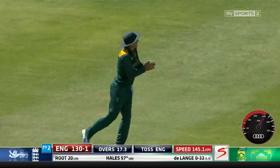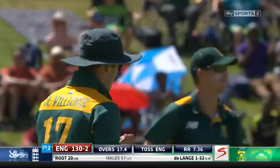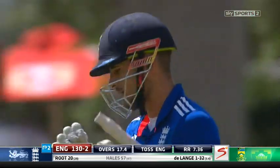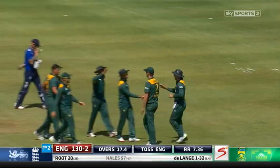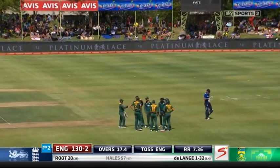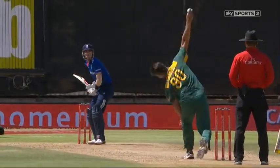Cries of catch it. A.B. de Villiers is there. Now that is a wicket that South Africa will enjoy. Hales was just looking to take control of things in Bloemfontein. Got past his 50, but now he's gone. Good captaincy there from A.B. de Villiers, bringing on Mashante Lange. He knows that he's a wicket taker. He might have gone for 3 runs, but de Villiers realizing that wickets was important now, not particularly runs.